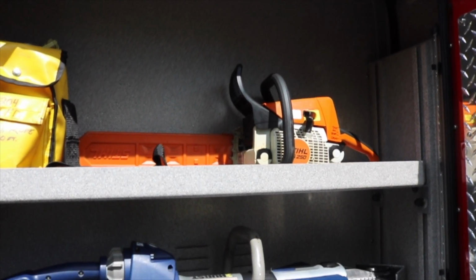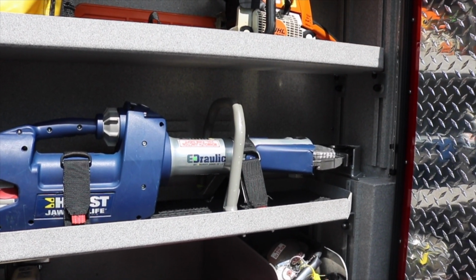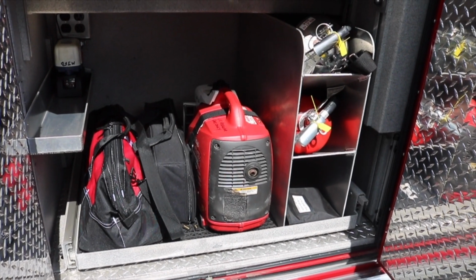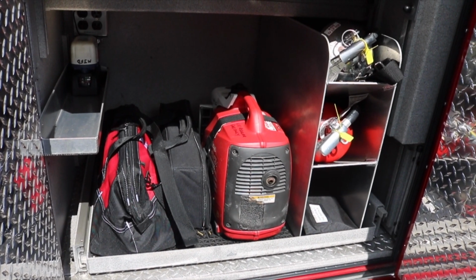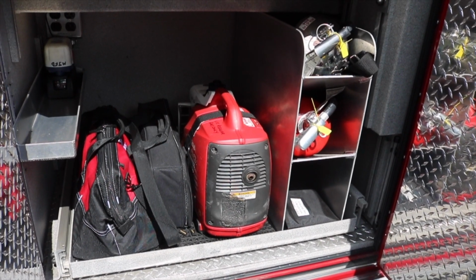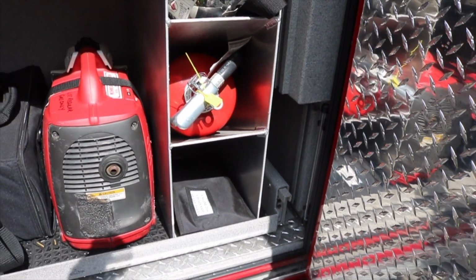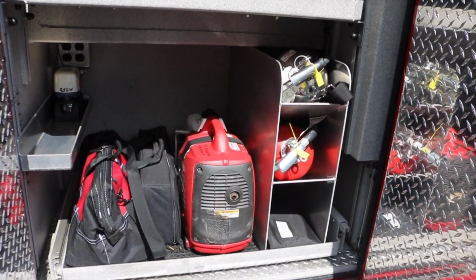On our middle shelf, we have a Hurst hydraulic combination tool. And then looking to the bottom, we have a rollout tray that contains a Honda portable generator light, a corded Sawzall, and then in the left Husky tool bag is our forcible entry bag. It contains a rabbit tool, elevator keys, and some other miscellaneous equipment. This compartment also has a tray or shelves that contain a water can, as well as a dry chemical extinguisher, and on the bottom are extra chainsaw parts that we might need to fix or service the steel chainsaw.